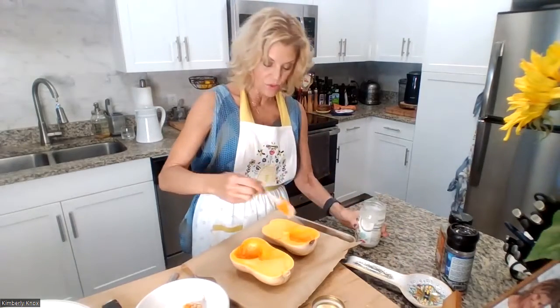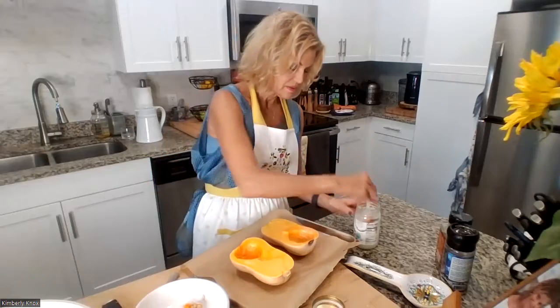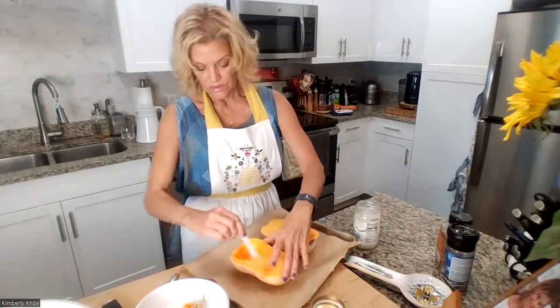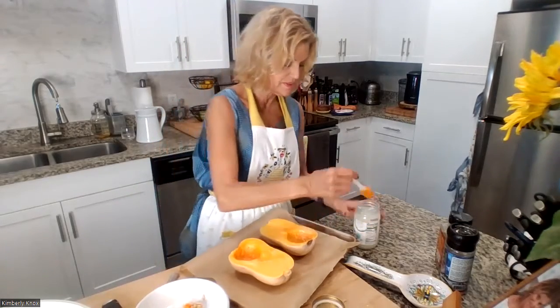I keep out one of these little brushes. I use it when I'm baking. So instead of getting it out all the time, because I'm cooking a lot, I just leave it out. So just grease the whole thing. The coconut oil is going to add a little bit of sweetness.